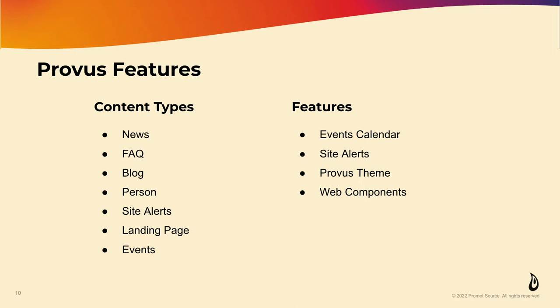Like I said, it's a very minimal installation as far as what's included, because we didn't want to, as Steve will talk about in a minute, this is Provus 2. Provus 1 was a little different.